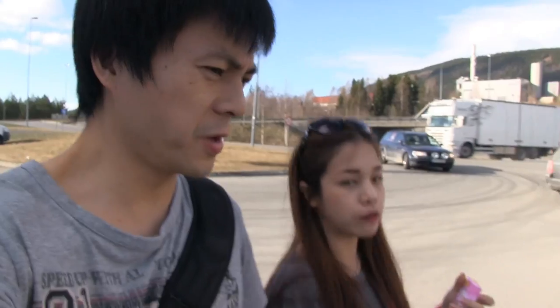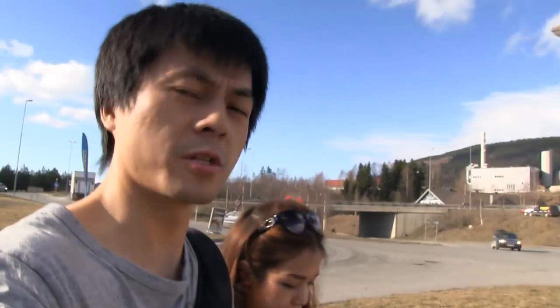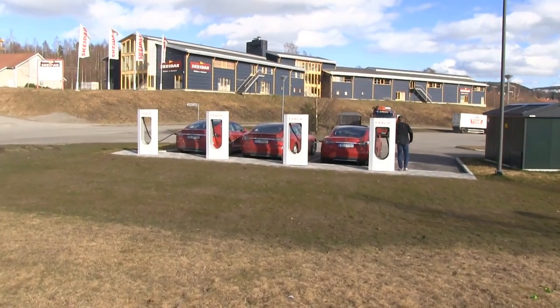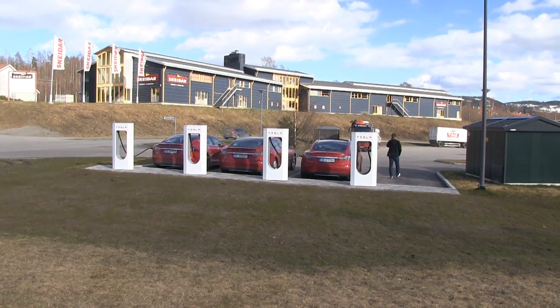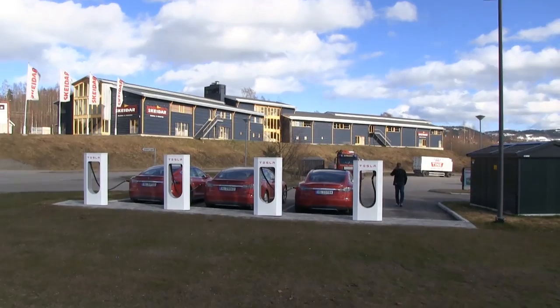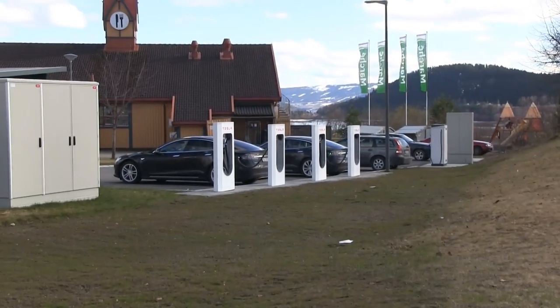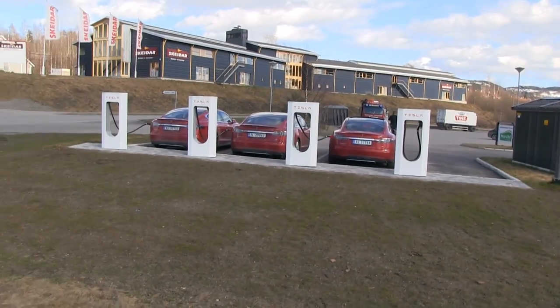So we finished eating, and the car is, look at the app, and it's finished. But what the heck? Dude, where's my car? I mean, which one is it? Is it the red Tesla, or the red Tesla, or the red Tesla? Wait, there's two more over there, two black Teslas. So right now, 5 Teslas charging up there in Lillehammer.